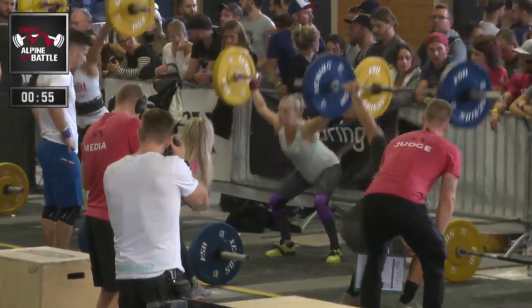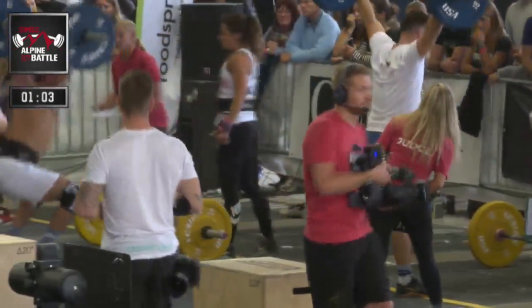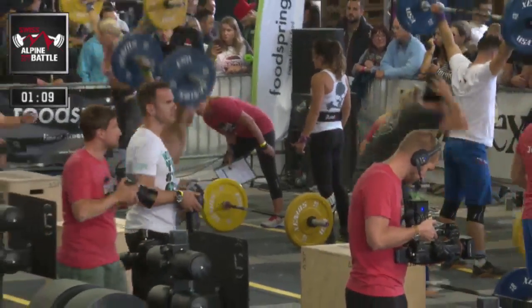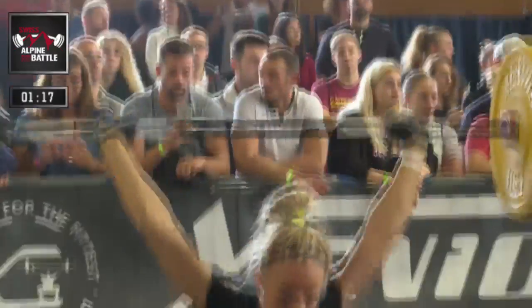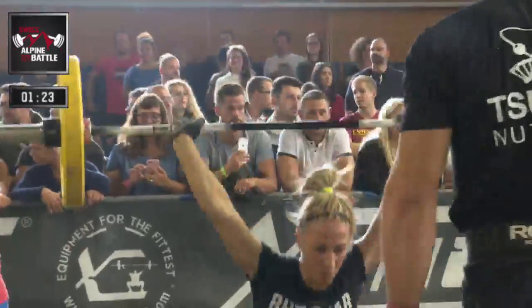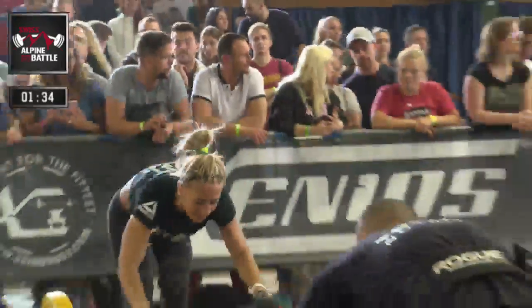So what we've been seeing so far in the male and in the mixed heat before, the least trouble they have is in the overhead squats. They are just blasting through it, but then the closer we get to the rope, you see more and more separation of the field, with the rope being like the real test in the end. So we just let the athletes do their work and keep close attention to what happens over here as they get closer to the rig.